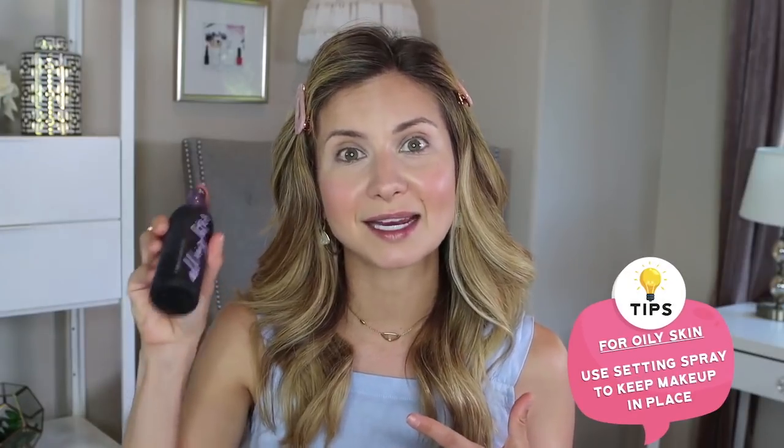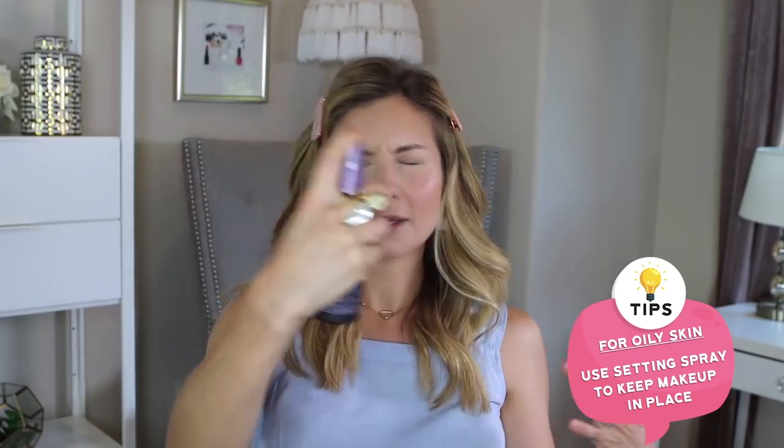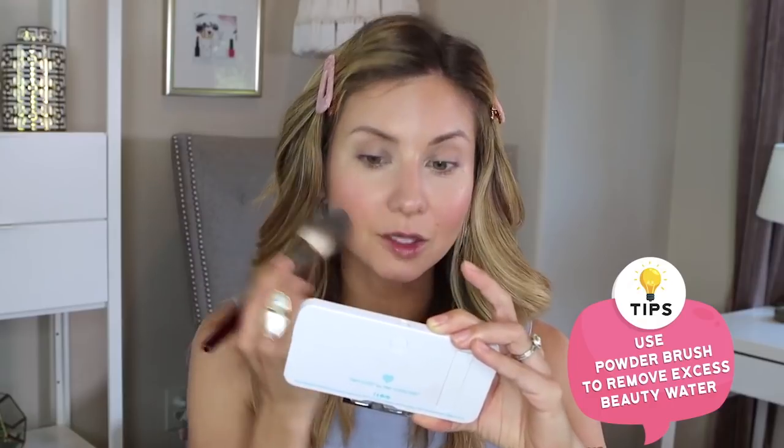Another tip, if you have oily skin and you want an extra layer to ensure the makeup doesn't move, is a setting spray. And I love the Urban Decay All Nighter. I'm actually going to apply a little bit right now because my makeup has been a little oily lately, so I'm going to do that just to help set it. Another trick is if you feel like you've applied too much beauty water or setting spray, just take your powder brush and blot it. Don't add any product to it, just blot, and that'll help absorb any excess and make everything look really natural.